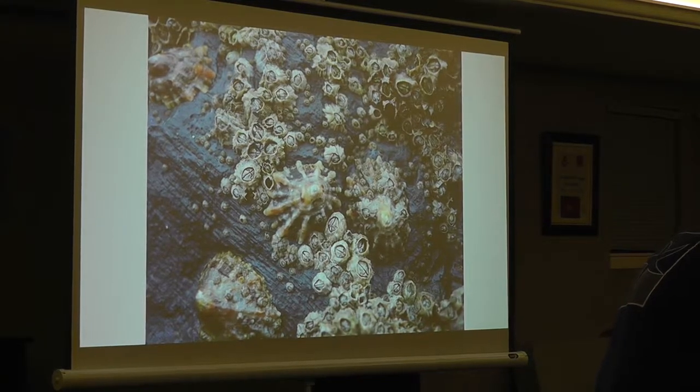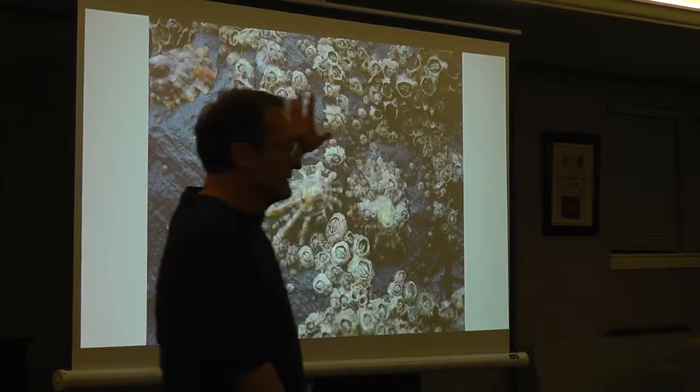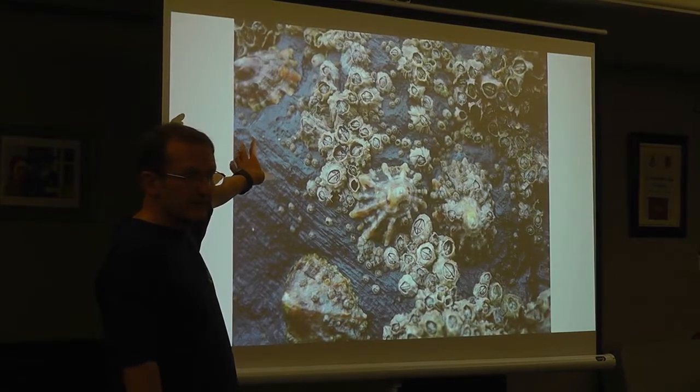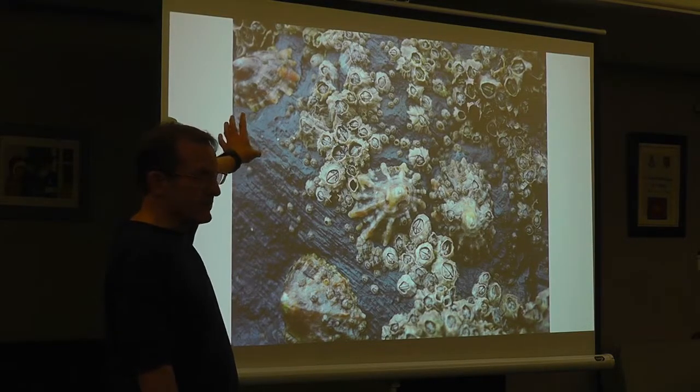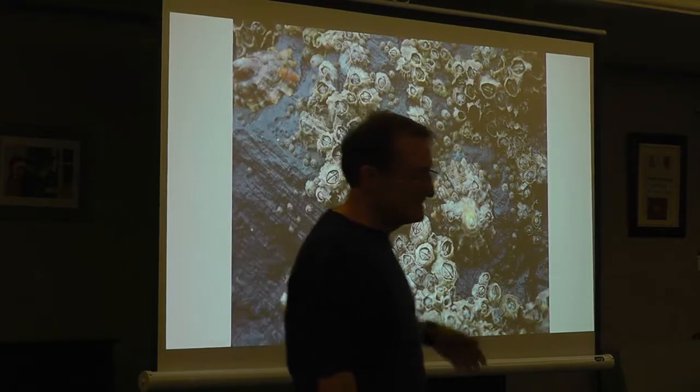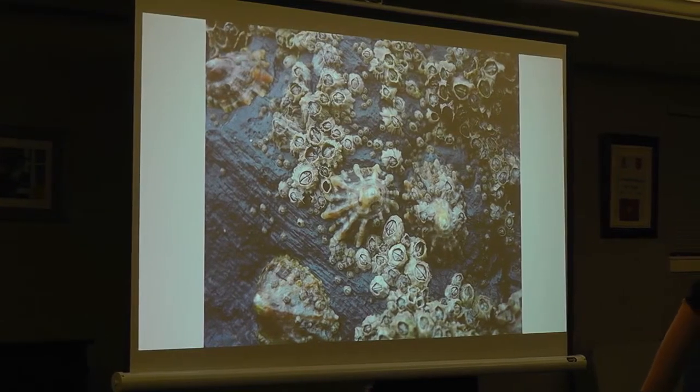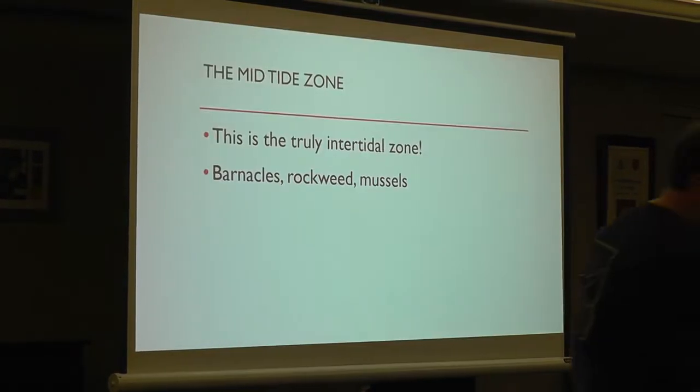So that's the high tide zone. And so remember that this zone here is basically only getting covered when? During the highest tide, so during the spring tides. So it can spend days uncovered. So things that live there are able to survive for days without being in the water.